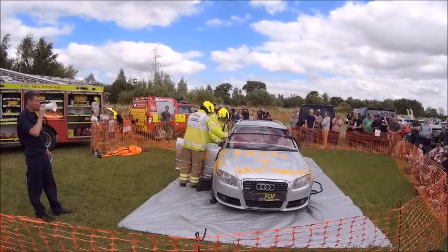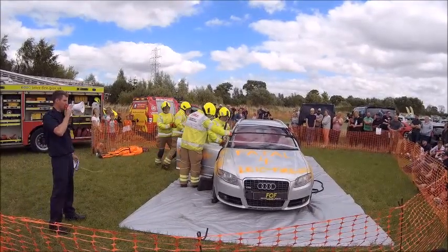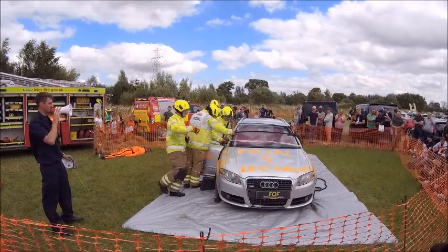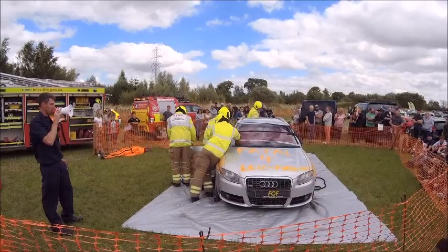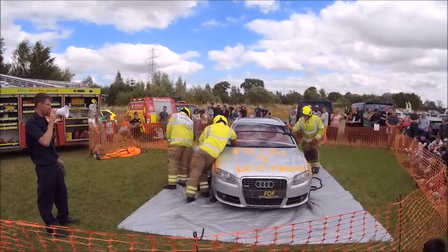Imagine on a vehicle that's been involved in a heavy impact, some of the panels would be straight and then access would be very difficult. It's obviously a bit more straightforward when the car's in good condition.